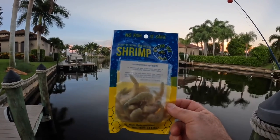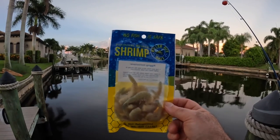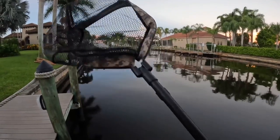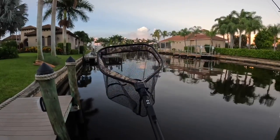It's not like you're setting the hook. You're waiting for something to kind of eat it and hook themselves, much like carp or catfish fishing up in fresh water. Also packed away my trusty collapsible Placino net. So hopefully I can get some use out of this thing.